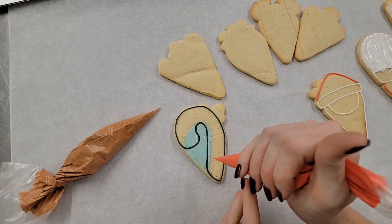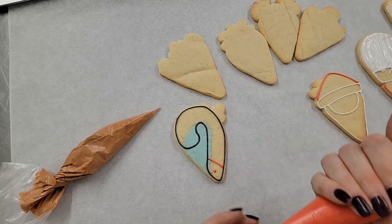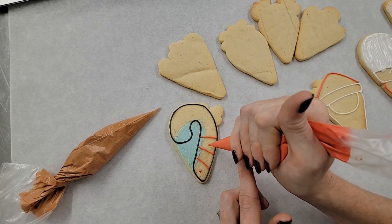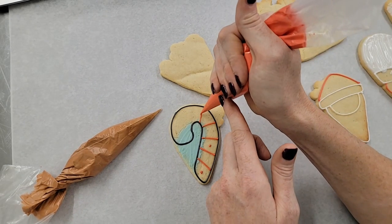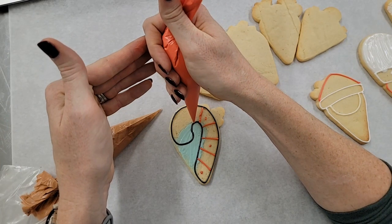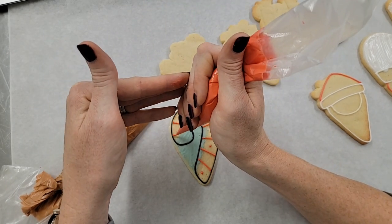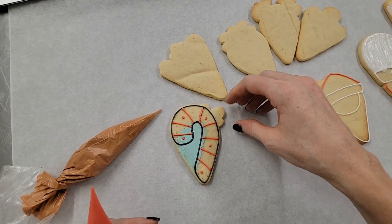So you're gonna put that on, and now you're also gonna put on the red line. So I'm gonna put one here, and then I'm gonna put a little dot in there, knowing that that's gonna be my red section. Okay. Kind of taking my time with this. There's no rush. And then the end here. Okay, and we're just gonna let that sit and dry.